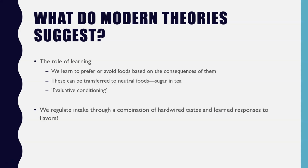I've never had a bad experience from a sweet food. I've had a lot of bad experiences from bitter foods or new foods that I'd never tried before. And because of that, I'm going to be more likely to avoid those in the future. So we tend to regulate our intake through a combination of hardwired preferences for things like sweet and salty foods and learned responses to different types of flavors. So for example, part of the reason I don't really like spicy foods is not necessarily because I don't like the taste, but because my stomach hates me every time I do it. So what I've learned is that generally spicy foods are probably things that my weak little stomach should avoid.